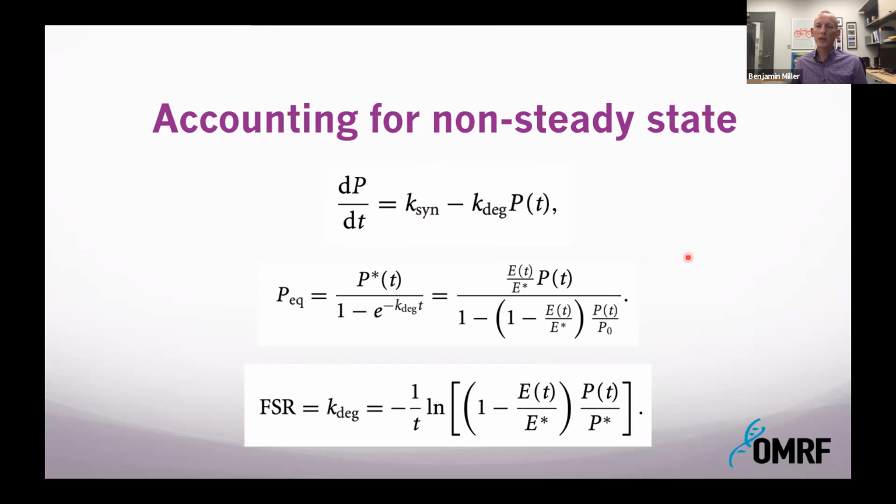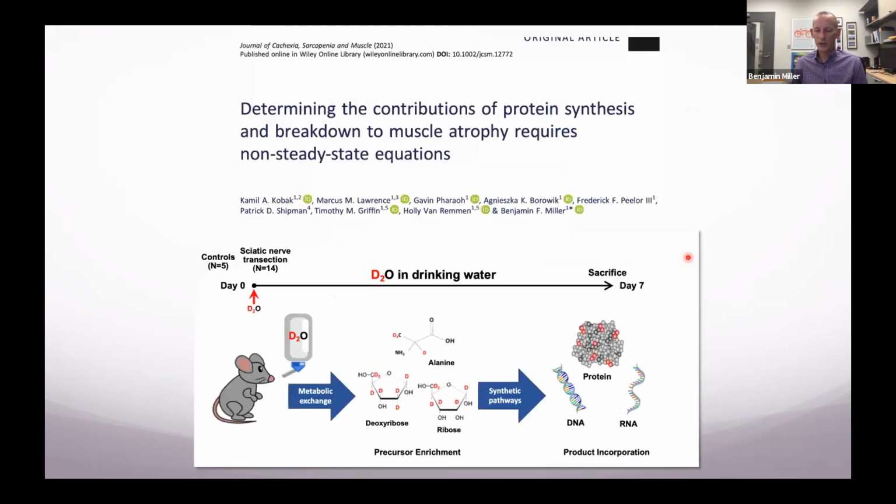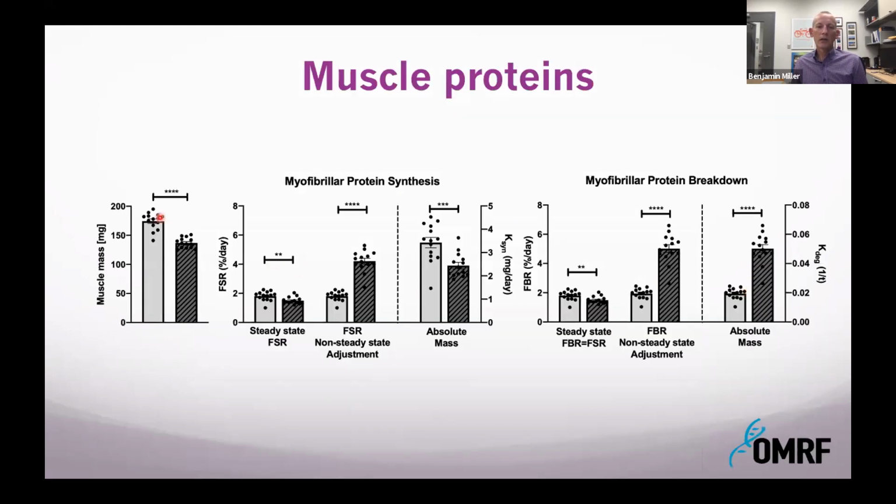So we've developed all these equations, and I don't want to go into the derivation of them, but I want to show you how these equations impact the rates of synthesis that we calculate. And we did this recently. We reproduced this denervation model and looked at 7 days later using D2O labeling during that period of time. And like the other study, we showed a decrease in muscle mass with denervation.